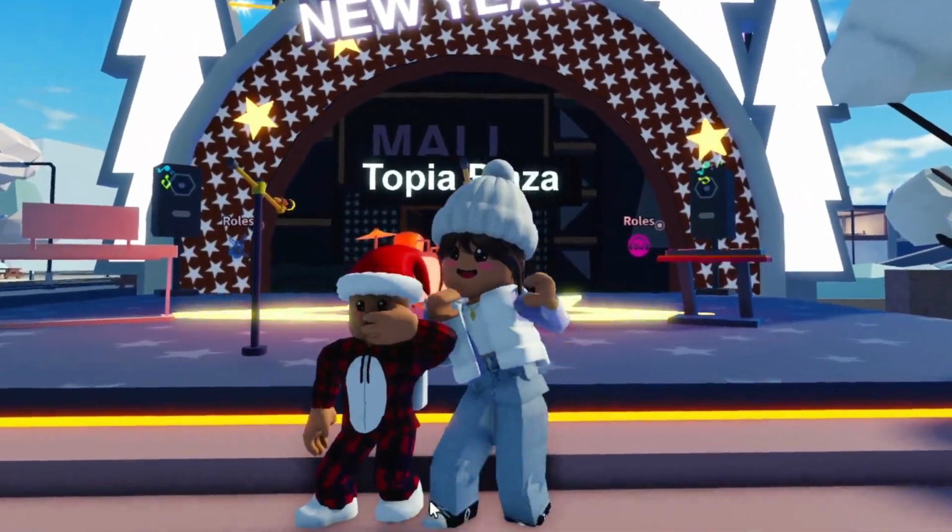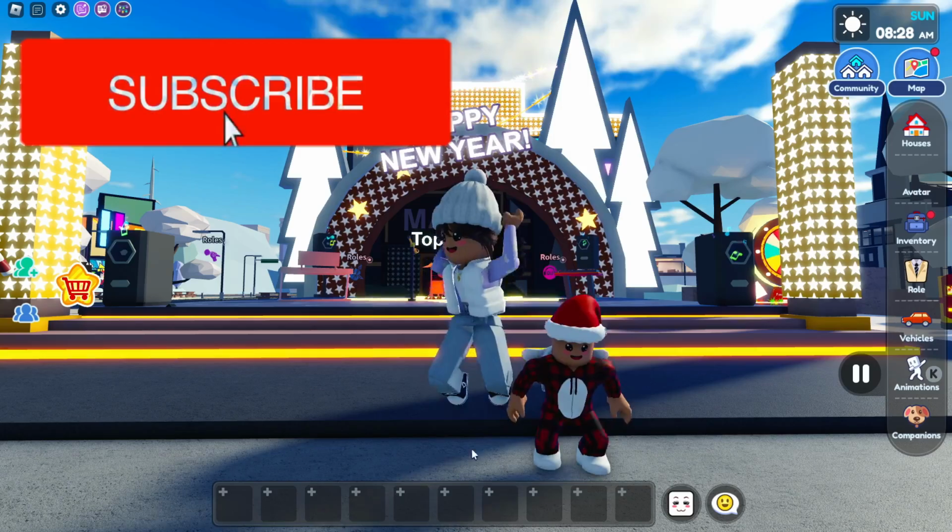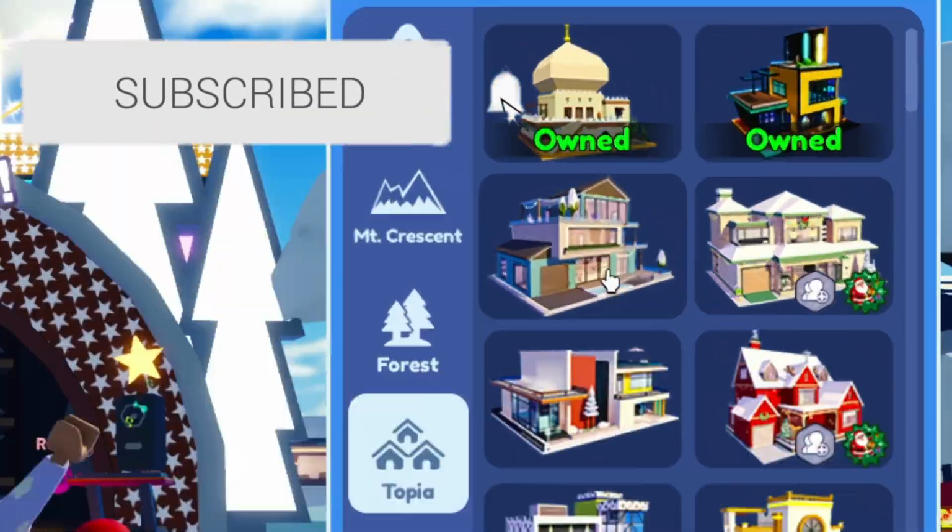House, and I'm gonna check his house and the secret. Okay, so we're here in the Topia Plaza, and we're gonna click on our houses tab right over here, and we're gonna see our new house.